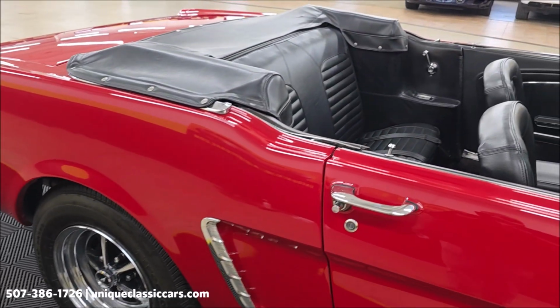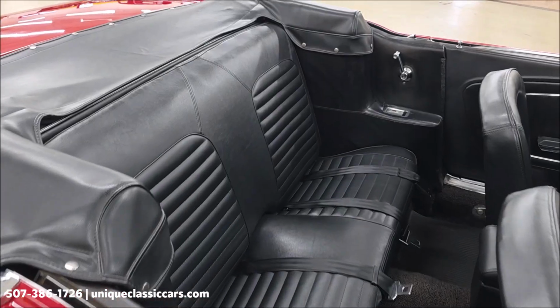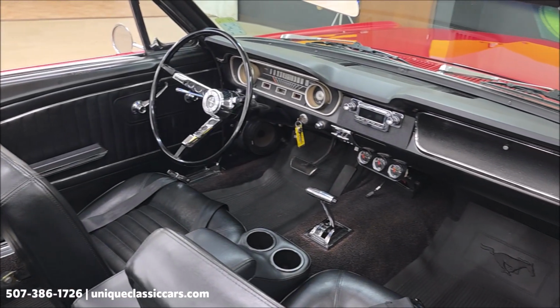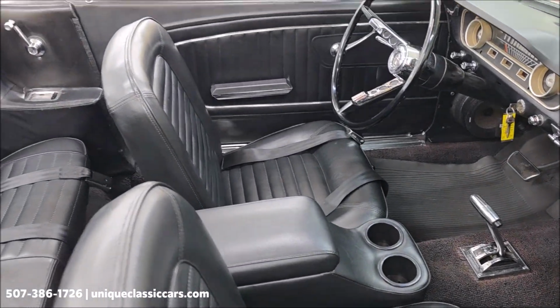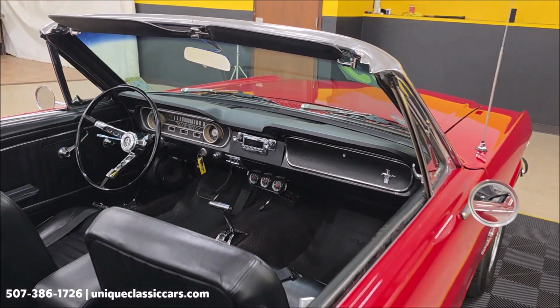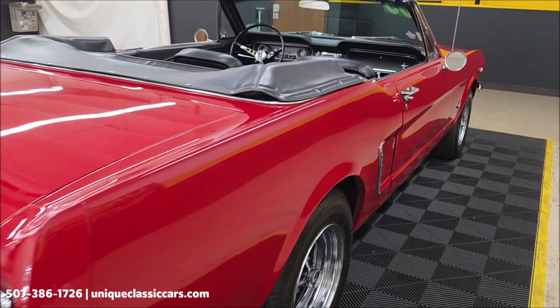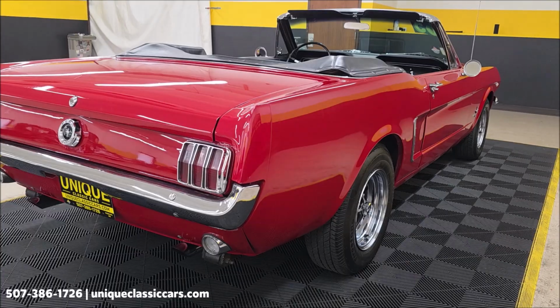Power convertible top, white in color. We will put that up. Check out the condition of that also. Seat belts intact on this one. Center armrest and cup holder has been added, as well as a retro sound style radio and some aftermarket gauges underneath the dash. And we will also start it up, let you hear it run, take a little closer look at that interior.